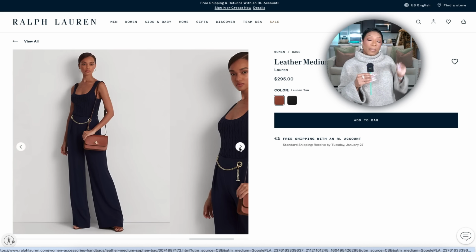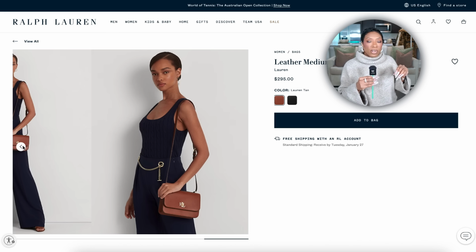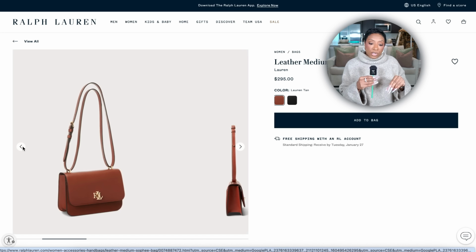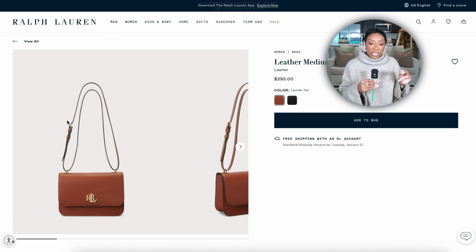So if you want to do that kind of pop of color, I don't want to say pop of color, it really wasn't, but that kind of contrasty color, but still in the same color family. I found this Ralph Lauren bag. It's really nice. It's leather. It's called the medium Sophie bag. This one's $295. And this color is called Lauren Tan, like Ralph Lauren Tan. But this is a really pretty color. It's a deep, rich, almost like terracotta color. And I think that would work well up against those kind of beigey tans and browns that we have going on in the outfit. Super, super cute. This bag also comes in black, but if you wanted to do that kind of contrast again, the leather medium Sophie bag.